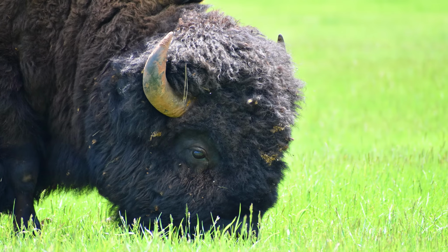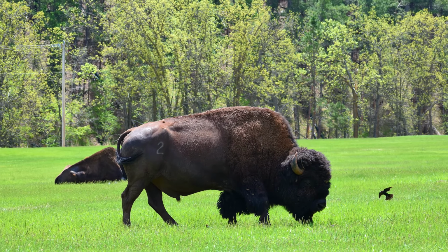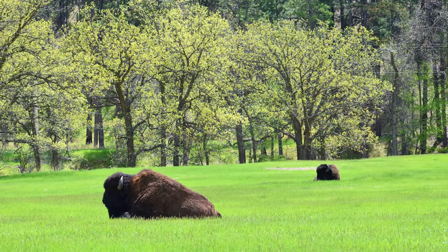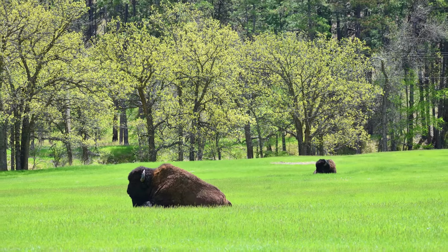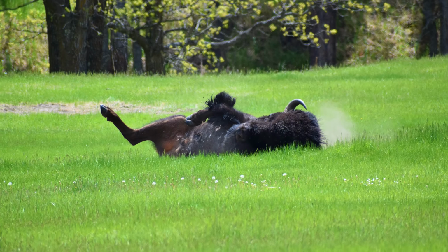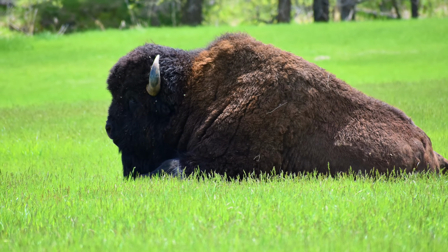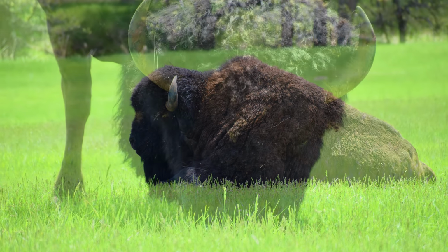Also, always bring printed out maps. Do not rely on your phone or your GPS. Most people don't get a phone signal within the park, or your mobile network at all. So make sure that you have all your reservations and all your maps printed out before you come.